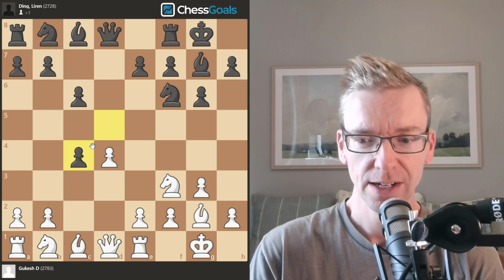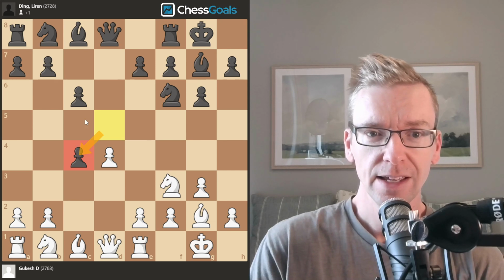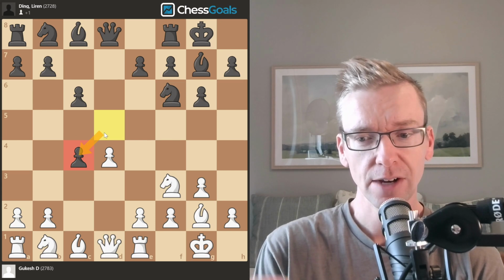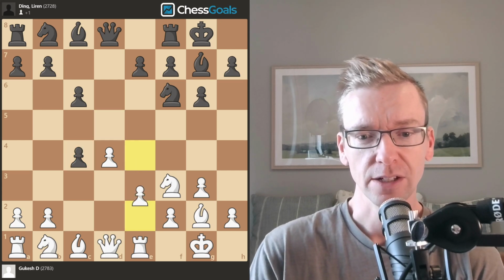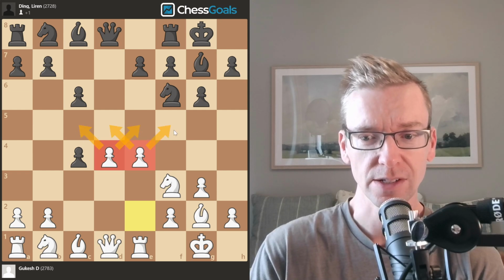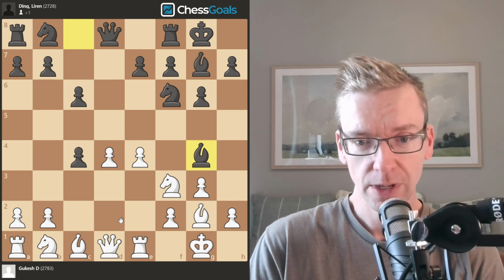d takes c4, and now we're in for a fight. Ding Liren says, all right, I will take that free pawn. And if you look at the computer advantage, it's slightly favoring black here. It's around a 0.1 advantage. But Gukesh plays e4, and he gets this big pawn center. Look at all of the squares these pawns control. So now we have a dynamic game. There's going to be winning chances for both sides.